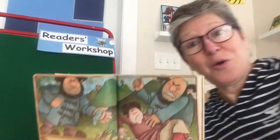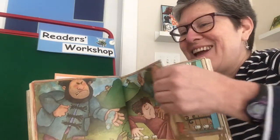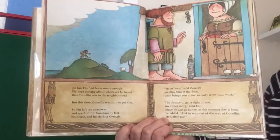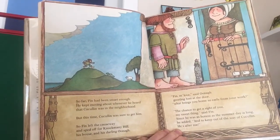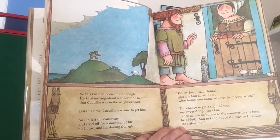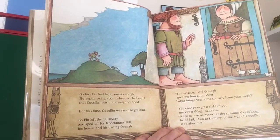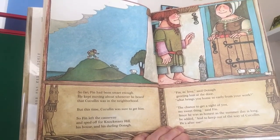Oh my gosh, what a bully. He just likes to go around beating people up. But he hasn't had Finn McCool yet. So far, Finn had been smart enough. He kept moving about whenever he heard that Cuchulainn was in the neighborhood, but this time Cuchulainn was sure to get him. So Finn left the causeway and sped off for Knockmany Hill, his house and his darling Una.